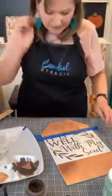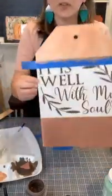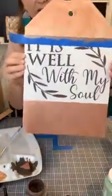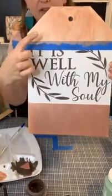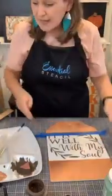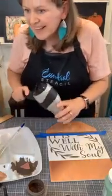Okay, look at the difference. Coat 1 versus coat 3. The color saturation is way different. You can really see it there. That's 1 coat, that's 3 coats. We gotta let this dry, and I desperately need to go turn on the fan.